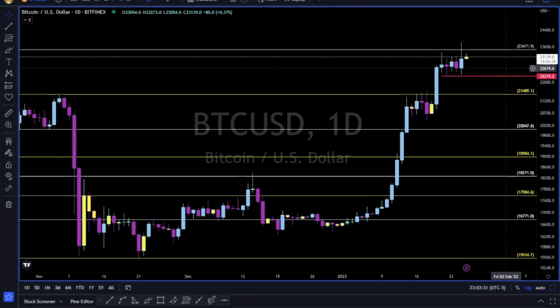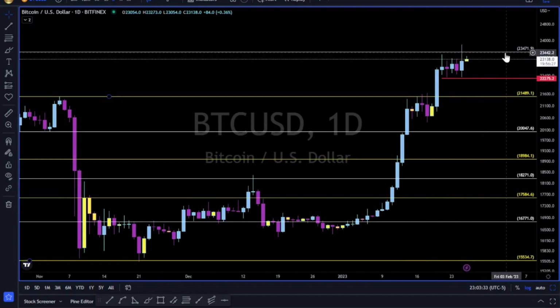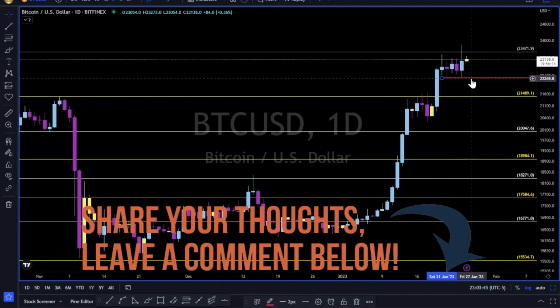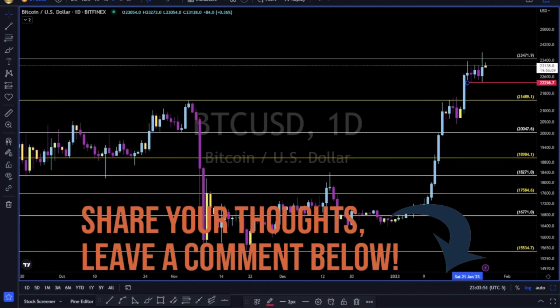Bitcoin tried to break above the 23,500, went back below. Now let's see where price will take us. We have short-term support at the 22,300 and the 23,500 to the upside.